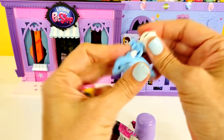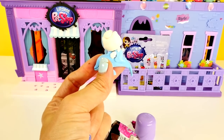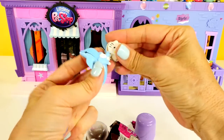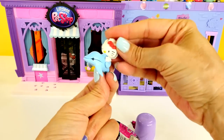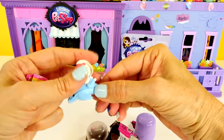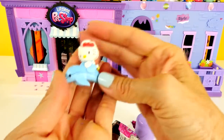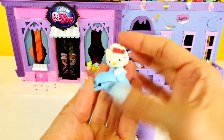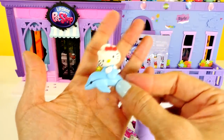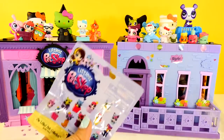Oh, I'm scared I'm gonna mess it up. Let's see. I have to squeeze that part into the dolphin. Oh, see, here we go. And then I pull her head apart. There we go. There's Hello Kitty riding a dolphin. Goodness, we've got a surfing Hello Kitty and a dancing Hello Kitty. And now we have Hello Kitty who is going to be riding a dolphin in the ocean. Okay.